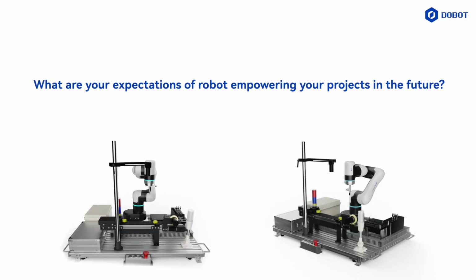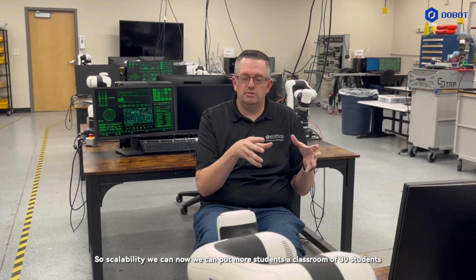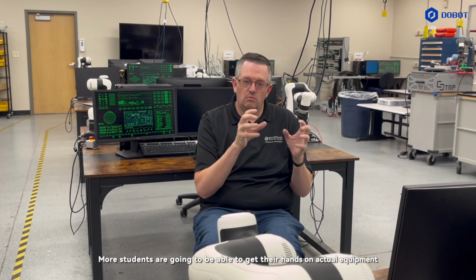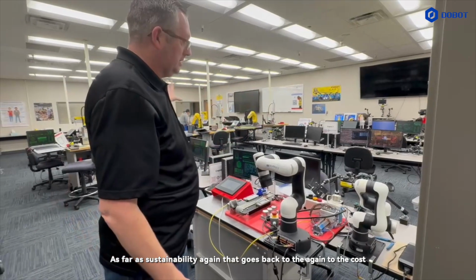What are your expectations of robots empowering your projects in the future? The advantage, again, is scalability and sustainability. So scalability, we can put more students, a classroom of 30 students, more students are going to be able to get their hands on actual equipment. As far as sustainability, again, that goes back to the cost.